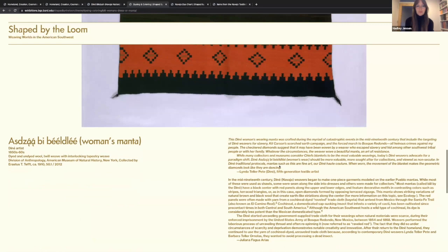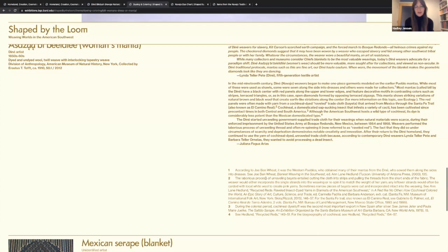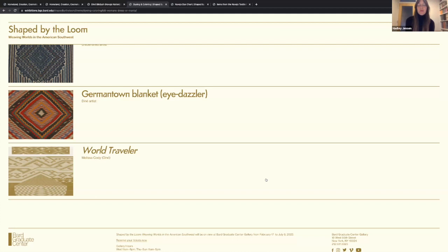Yep. You'll see that we also included Linda Teller-Pete's label from the gallery exhibition with a short reflection by Juliana Fagua Arias. And if you keep going down, that wasn't anything with a Learn More section, but hopefully you can spend some more time exploring all of these essays on your own.